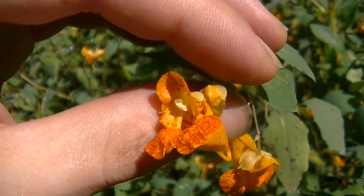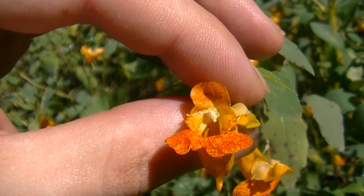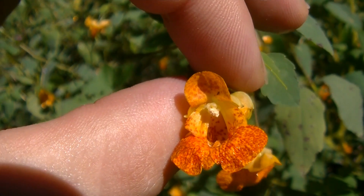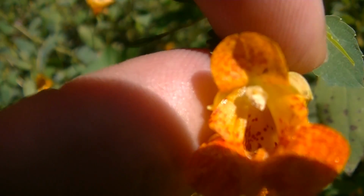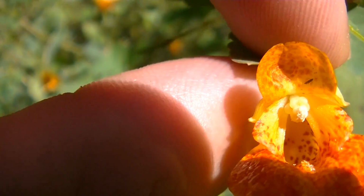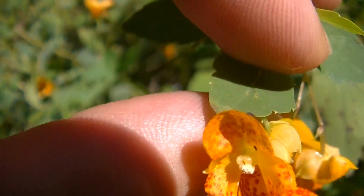Here you're looking at spotted jewelweed or spotted touch-me-not. One of the reasons it's called that is because you can see these spots that it has on the inside of the throat. Another name for this plant is jewelweed, and that's the name that most people will know this plant by. This plant absolutely loves low moist environments.